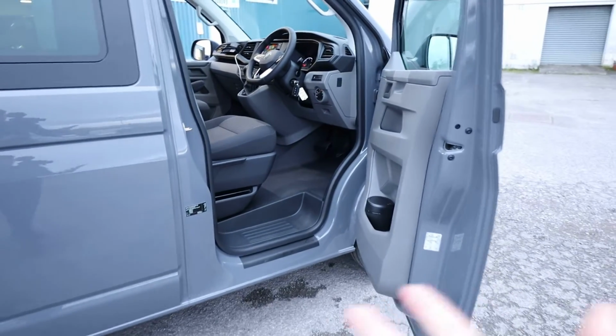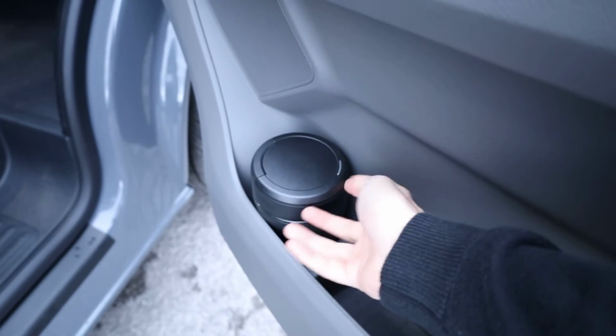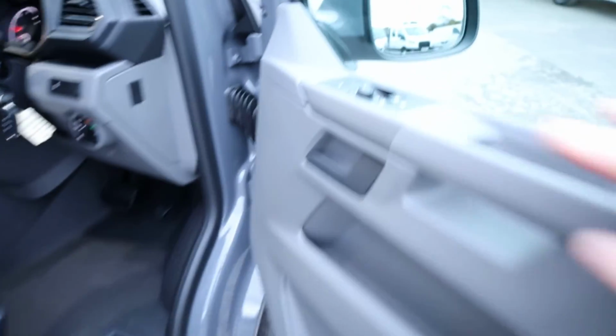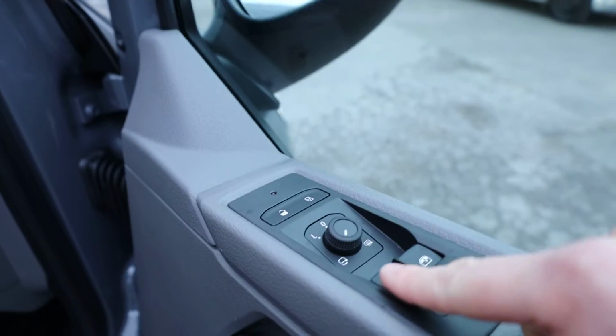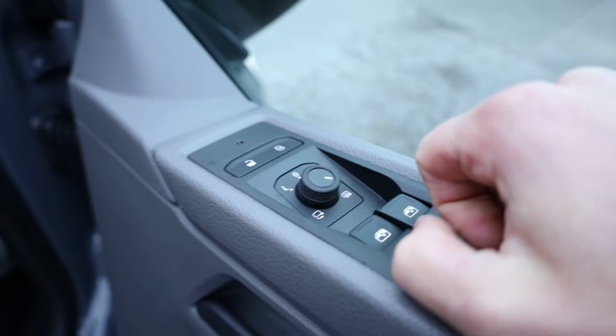Opening up the driver's door then, we can start to have a look at some of the spec that you get inside here. So this is actually a little bin, so perfect for any little paper straws and that type of thing. Up on top of the driver's door then, we have electric windows, electric heated folding mirrors, and that's how those are operated. You just turn it to the folding position like so, and that is the heated position just there.